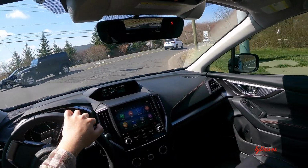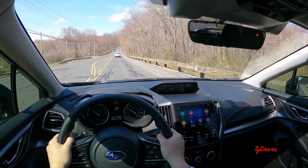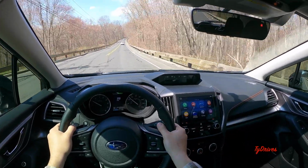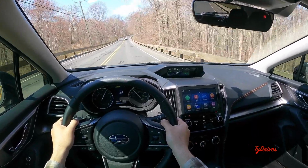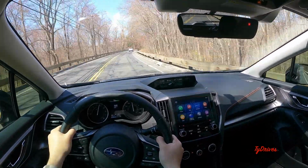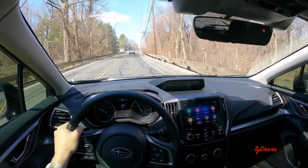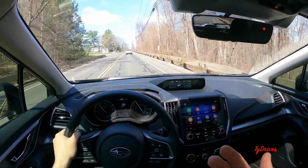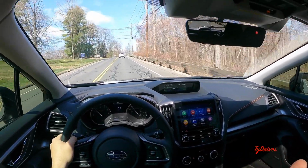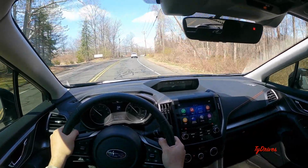So now we're going to get onto the back road, and we'll give it a little acceleration going up the hill and see how this new 4-cylinder performs. So going 25, I'm just going to mash the throttle and see what happens. So, not too bad. Definitely the Subaru Crosstrek now has the power that it deserves. I've never driven the Crosstrek with the 2-liter 4-cylinder or even the hybrid, so I can't comment on how that does, but this motor is definitely enough power for this car.